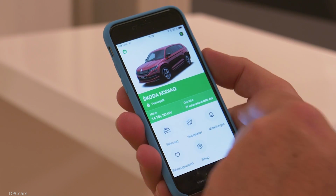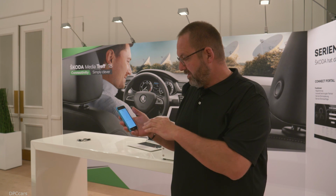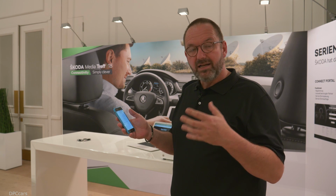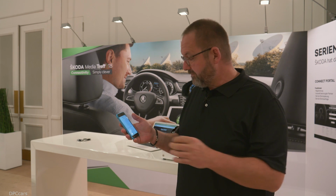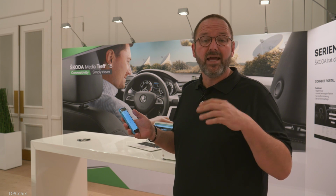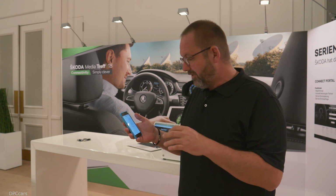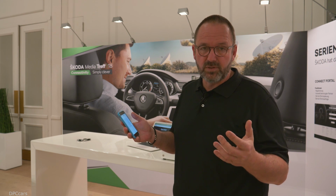On top of this, we do have messages, which means the system provides you the opportunity to let you know whenever your car is faster than you say it should drive. It can tell you whenever your car is leaving or entering an area that you defined before. And this is very practical if you give your car away.